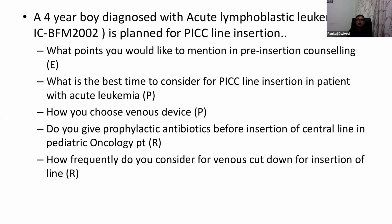So now I will come to the case and I will ask the questions to all our panelists. It is a 4-year-old boy diagnosed with acute lymphoblastic leukemia, and he is on ICBFM 2002 protocol. He is planned for the PICC line insertion. Acute leukemia, we know, needs 6 months, 6.5 or 7 months of intensive therapy followed by maintenance therapy. So the first question to the nursing staff actually. This is for our nurse. What points would you like to mention in a pre-insertion counseling? So Sister Irene is there.